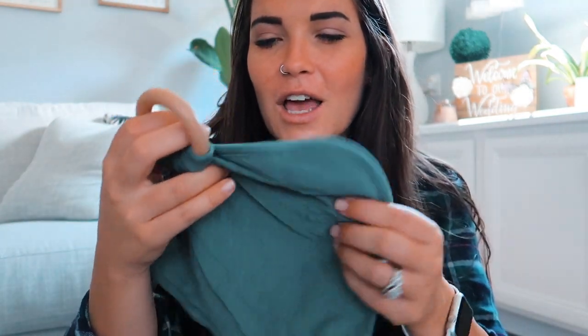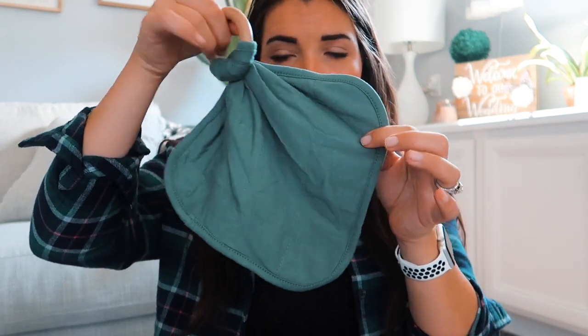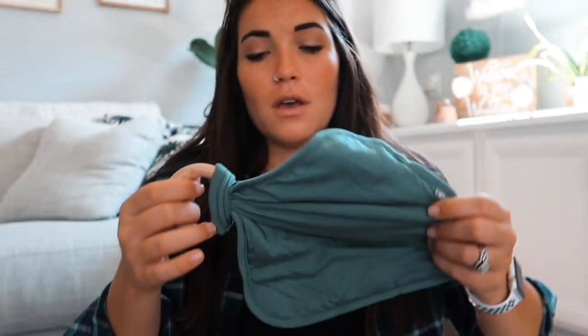I love this color. I think this color is pretty gender neutral, very fall, but also very Christmassy and wintry. I feel like it's definitely gonna fit the season. It's just a stunning color. So, so soft, and honestly a really nice size as well. That's what the branding, like the logo for Kyte Baby, is so nice.